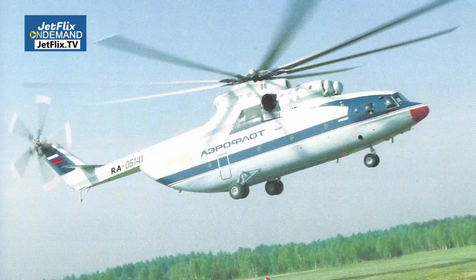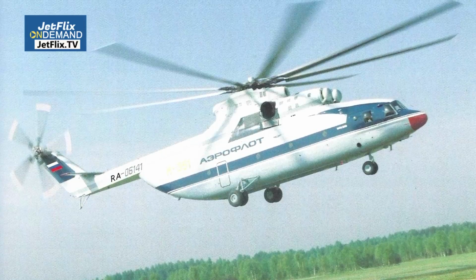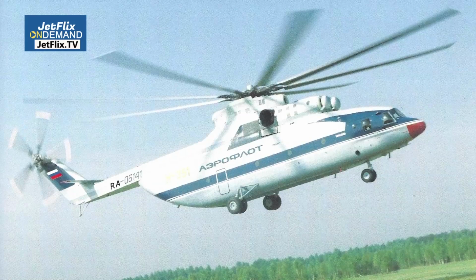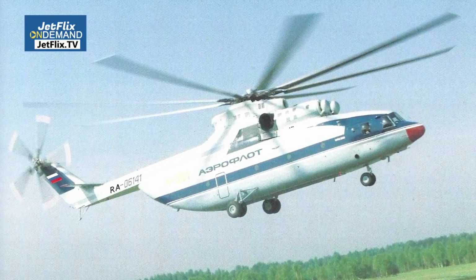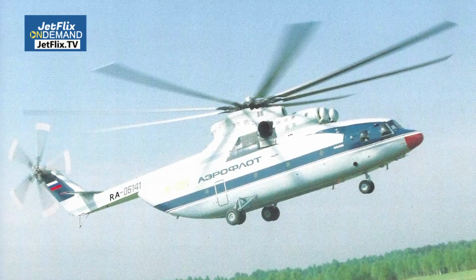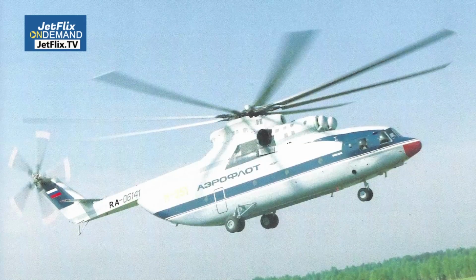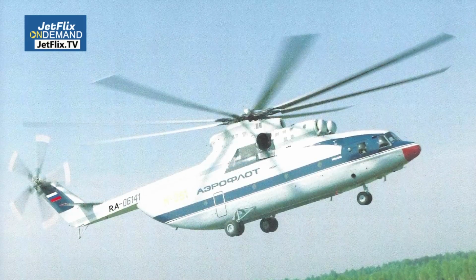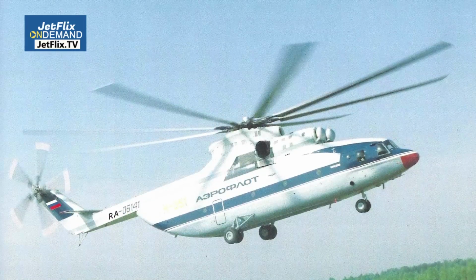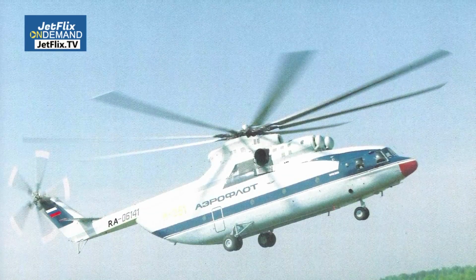The Mil-26, NATO codename Halo, is a monster airlifter. This helicopter was primarily designed and built for the Russian Air Force as well as Aeroflot. The Mil-26 went into service in 1983, and as of present, some 316 have been built. The Mil-26 can haul 29,000 pounds of amphibious armored personnel carriers, ballistic missiles, and light utility vehicles into unimproved, unpaved airstrips and remote locations. It's also used for cargo lift in the Aeroflot role.